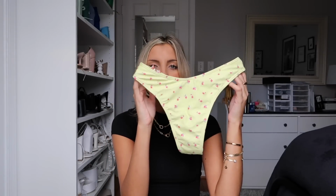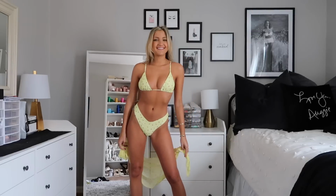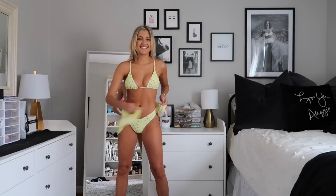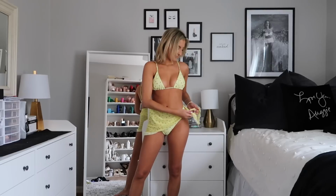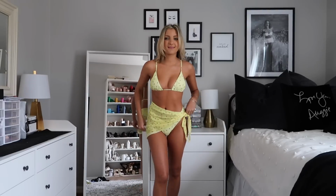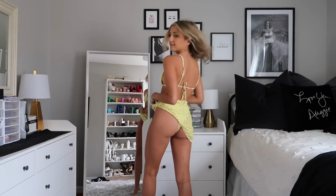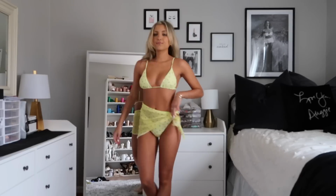This is the back. As you can see, it's got just a little bit of cheekiness, and then the front looks like this. My favorite kind of bathing suits are these ones that come up a little bit along the sides. They don't sit straight across like this. They're high cut, so they expose a little more of the side of your hip, and that really gives the illusion that you're curvier than you are.